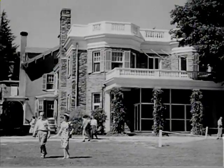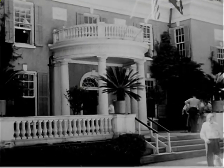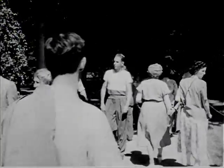The sprawling mansion on the Hudson is included in the 33 acres that Mr. Roosevelt gave to the nation. Here the president passed his boyhood, and here he heard the election returns that sent him 4 times to the White House.